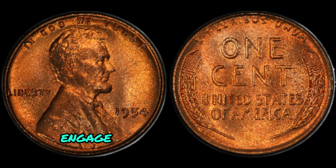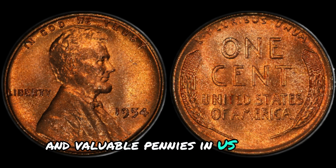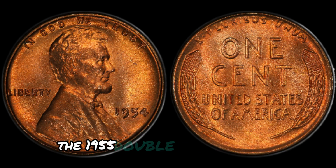In conclusion, the 1954 Ultra Penny is not just a coin, it's a piece of American history. Its unique minting process, extreme rarity, and the mystery surrounding its origin have made it one of the most valuable coins in the world today, with a current market value of $256 million.